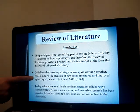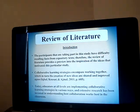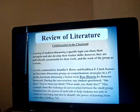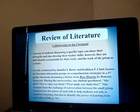Collaboration or collaborative learning strategies encompass working together, which in turn creates new ideas that are shared and improved upon. Today, educators at all levels are implementing collaborative learning strategies in various ways, and extensive research has been invested in understanding how collaboration works in the classroom.